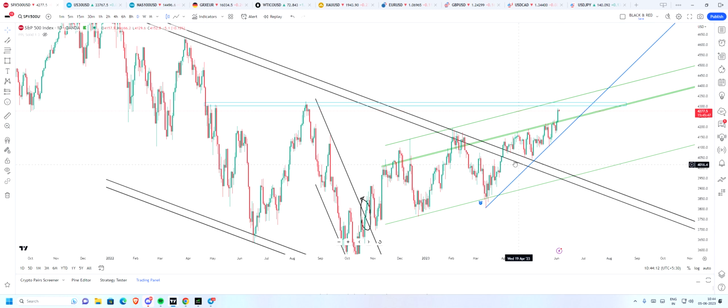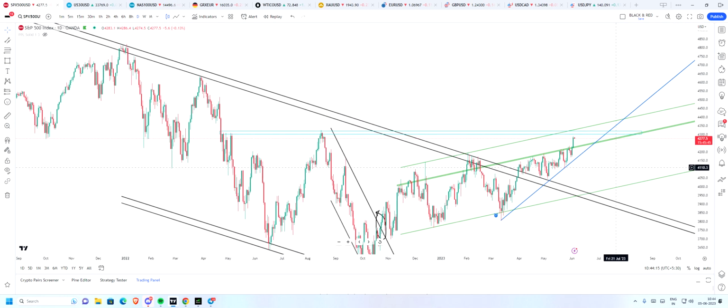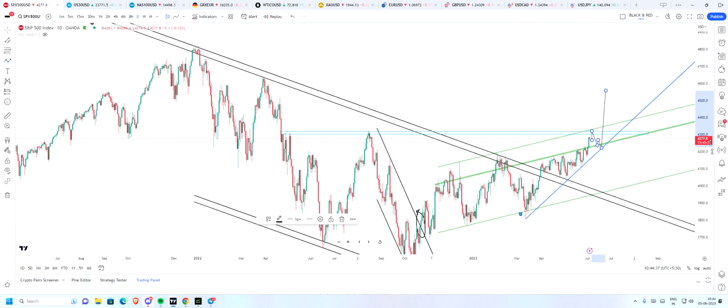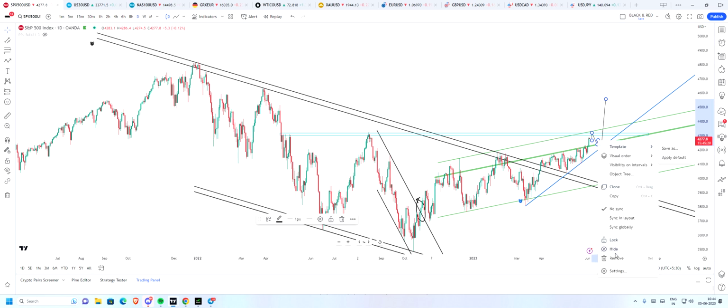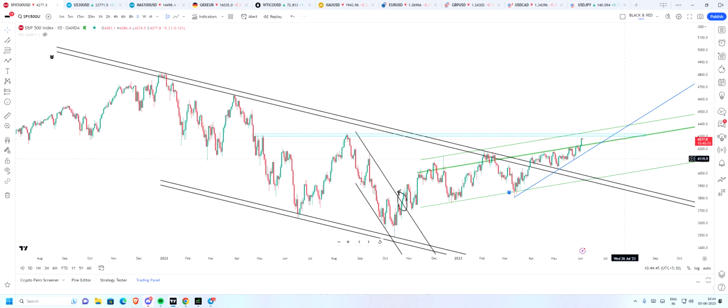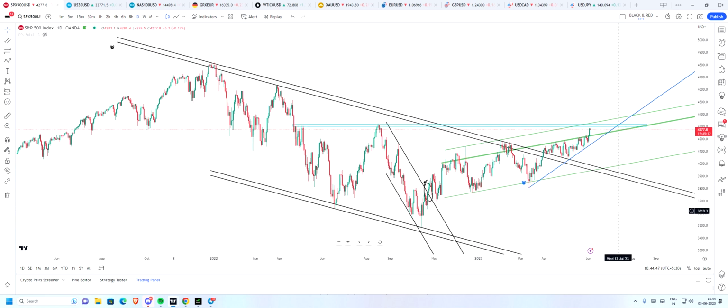But I think the reversal will be short lived because the momentum of the bullish candles is too strong. It might get reversed like this. It might backtest on this or on this blue channel and continue moving up. So for SPX to remain continuously bullish, it will have to break above 4,300, which is likely to happen because it is quite bullish at the moment.